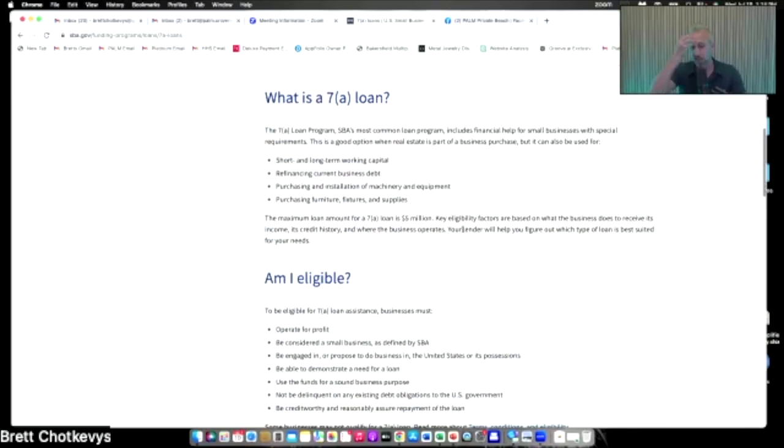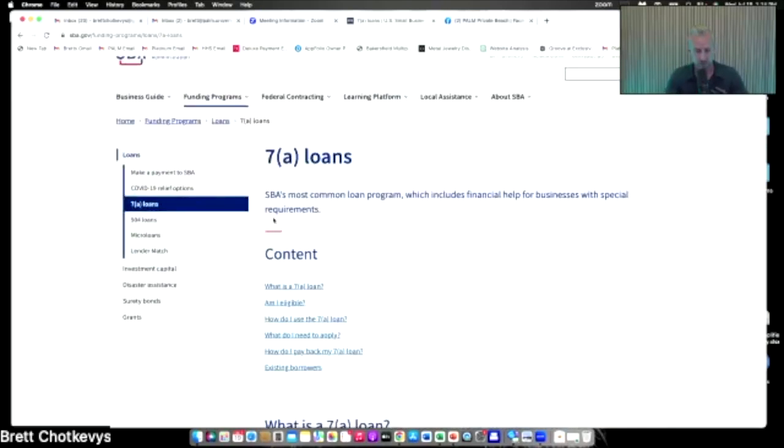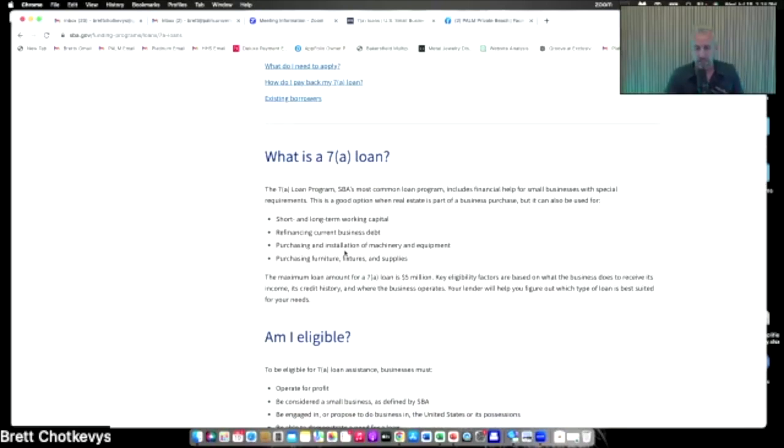Let's see. So SBA loans. This is great for what we want to do, because we can buy raw land or a building, and we can do a big new construction, or we can do a big renovation. This program will work for ground up builds or big renovations, and they will do construction draws and those kind of items. So let's see here. Okay, so I did mention this.